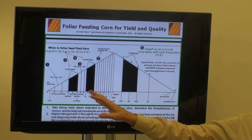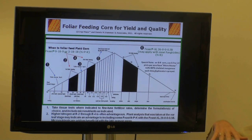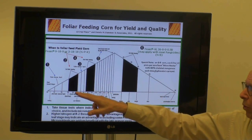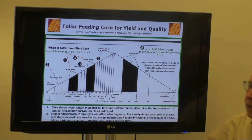And that works really perfectly with something like glyphosate. If you're going in with some kind of herbicide or pesticide application, you can piggyback those. And we're only talking about, in fact, I'll show you Jerry Cox's program, but 9-18-9 or 3-18-18 are the two typical products we use.